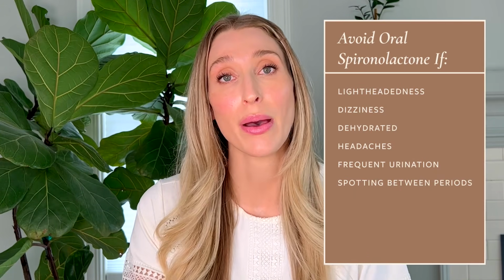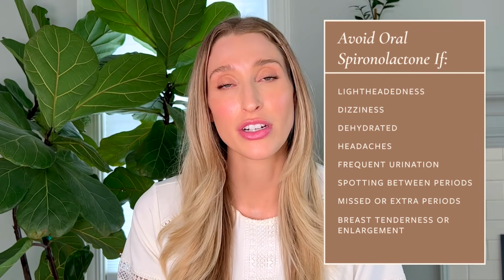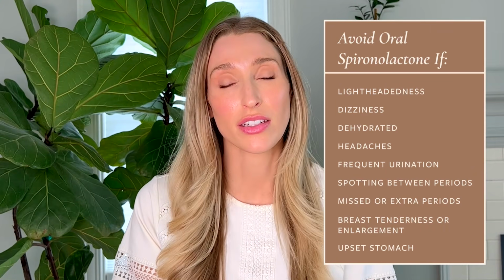look out for. Now, because spironolactone also acts on androgen receptors throughout the body, you can have some hormone-like side effects as well. So you can have spotting between your periods, you can have a missed period or an extra period that can happen. You can also have some breast tenderness or even breast enlargement. Anytime you're taking an oral medication, there's always the potential for stomach upset, so things like nausea can happen.